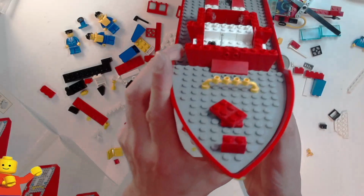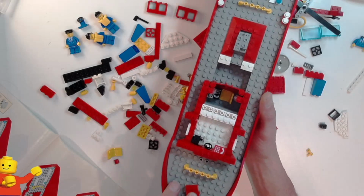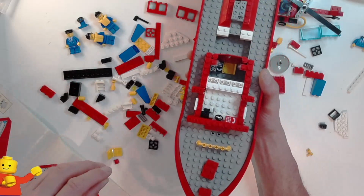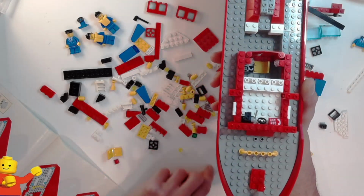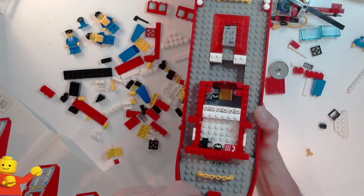There you go. That's what you got there. Next we have some stud bricks. Lantern bricks are going to go on here as well. So we put the lantern bricks on there. They're going to be facing outwards. So we got another lantern brick somewhere. Yep. Facing outwards like so.